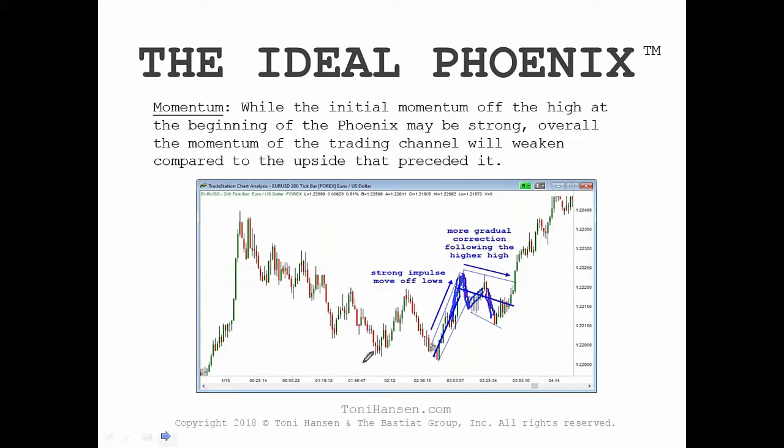But when we look at the channel itself and we look at the highs and the lows that are now starting to form and transect that channel, then we start to see momentum begin to change. And now we have a much more gradual sideways type of correction here, where we have the slower pace compared to the upside pace. And this is one of the very, very key components that we need at the very beginning of this pattern development.